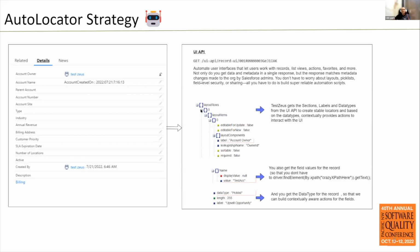Using this strategy, it not only brings down the test automation creation time, because the web element locators are pretty much borrowed from the UI API, it also brings down the maintenance time, because we are using the UI API provided by Salesforce. If there are changes, let's say account owner becomes the second web element and account name becomes the first, we get that value at runtime, and then we can interact with it on the fly and build that XPath on the fly, rather than having to change the XPath because it has broken or the location has changed.